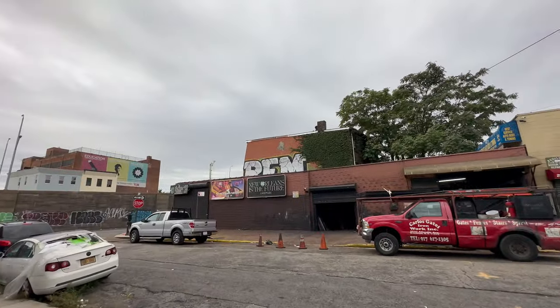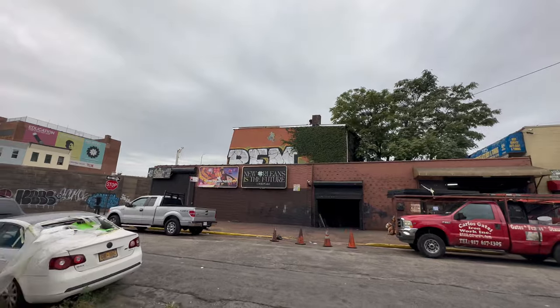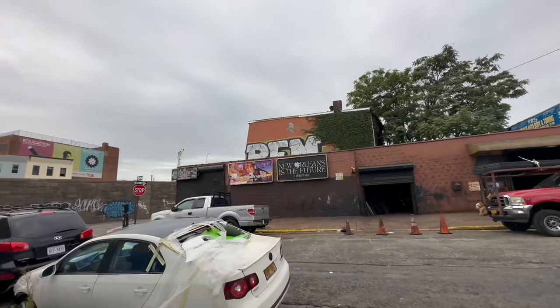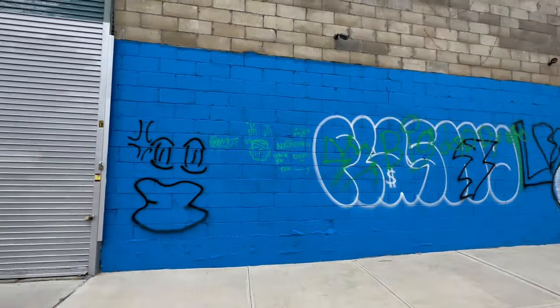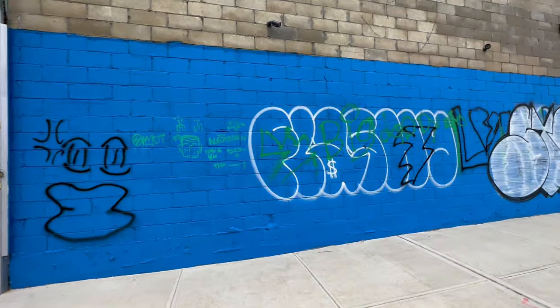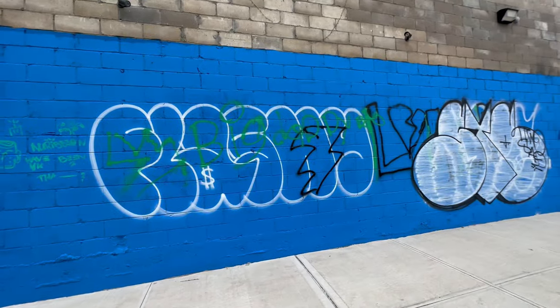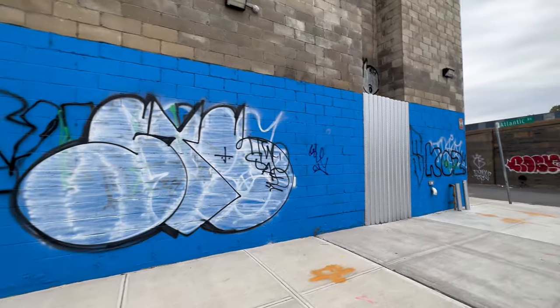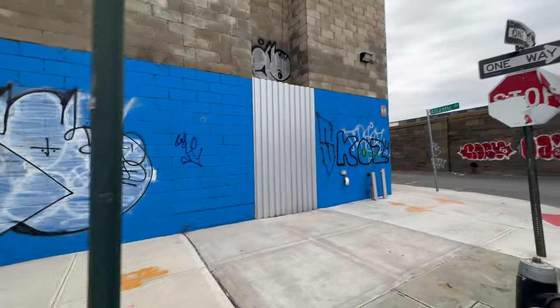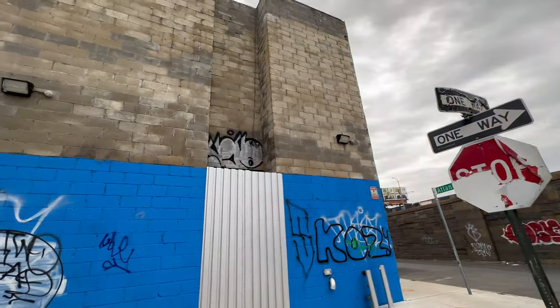So the drone should be able to get that one right there pretty good. That rim has been up there for years. I mean, I've been driving up this way for a hot minute and I've always seen that there. SP up there in that little crevice.